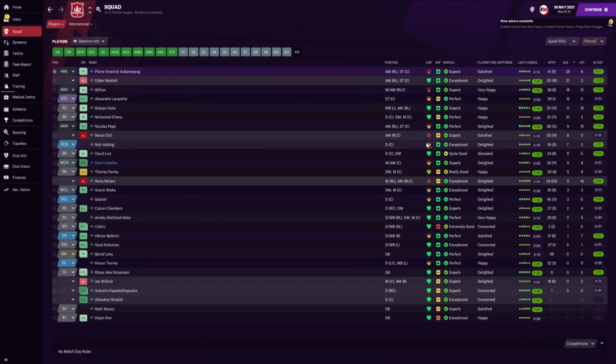For the squad stats, Aubameyang was the top goal scorer with 25 goals and Eddie Nketiah scored 21. Willian managed to get 16 goals, I wish he could do that in real life. Lacazette got 12 goals, Saka got 11 and El Nene surprisingly got 10.